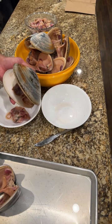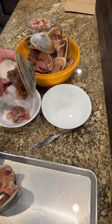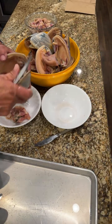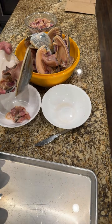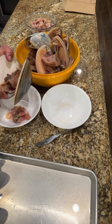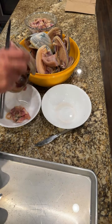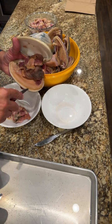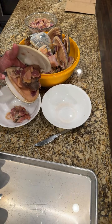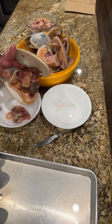Again, these clams were caught yesterday. Yesterday there was an exceptional low tide. I think it was a negative 1.3 tide. And so I explained in one of our most recent videos on when to harvest Pismo clams. You want to look for the lowest tide possible. And the reason for that is because it's easier to access where the clams are when the tide is out. You're not going to find clams at the high tide mark. You're going to find them at the low tide mark and beyond.